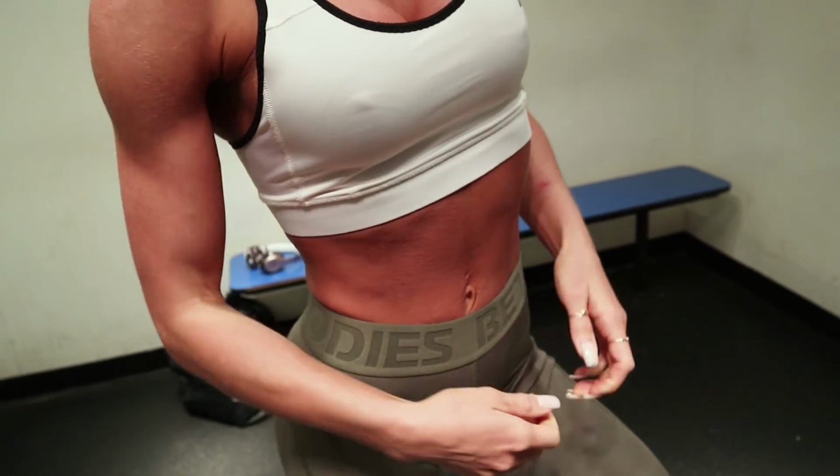It's always tough because different preps are quite different. For the Arnold in Ohio, I feel like I was drier than this earlier, but I'd had a big break. I hadn't done a show since the Olympia last year, so my body had had all of that time, whereas this prep, I've just done Arnold Ohio and Arnold Australia. So I competed in the middle of March. It's now almost May, but it's only been 6 weeks.